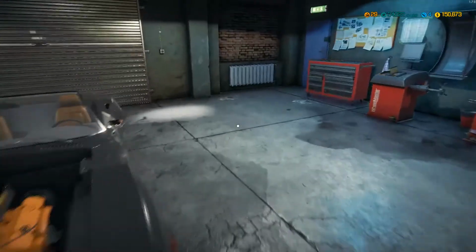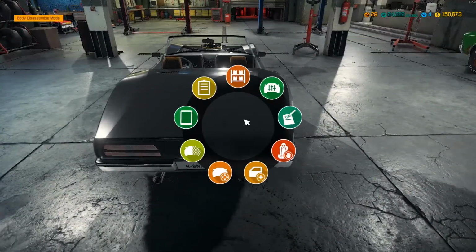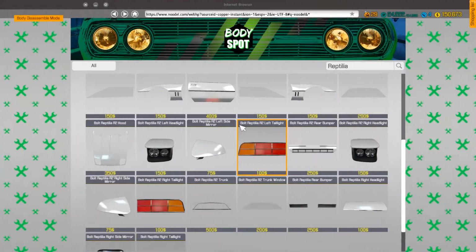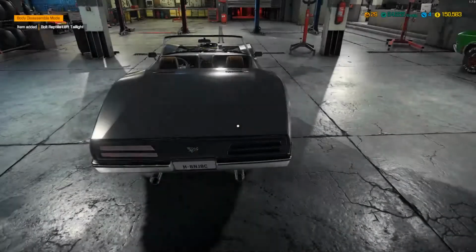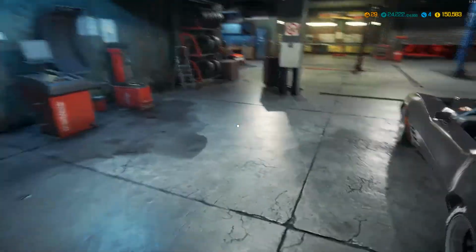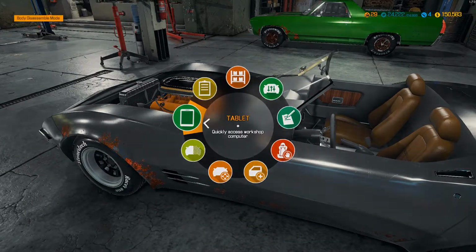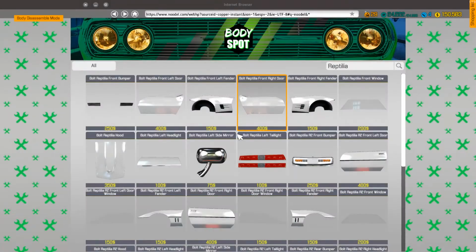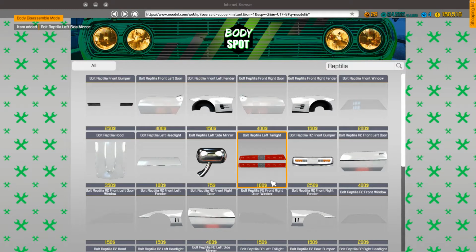Although the Reptilia has two different kinds of tail lights. Okay, alright, so that's that one. So, left tail light, purchased. As long as we're jumping out, let's take a look at the mirrors. They're just the chrome ones, so we'll just grab another one. Left side mirror. Okay, so we got left side mirror.